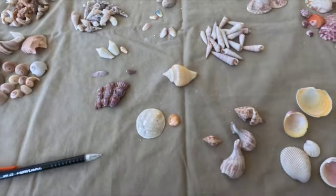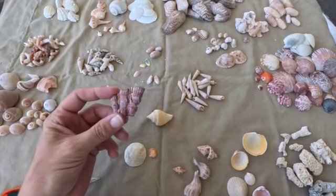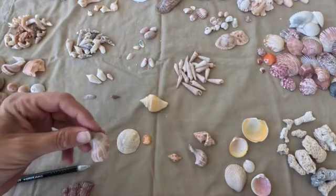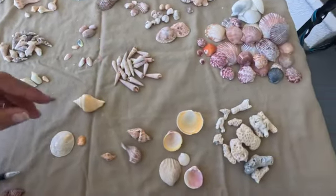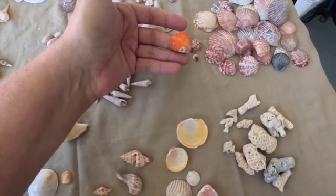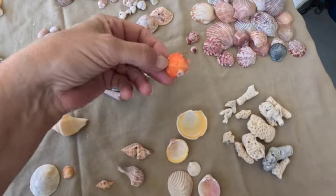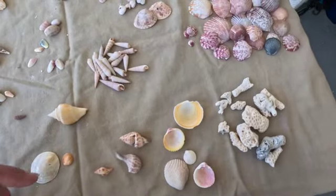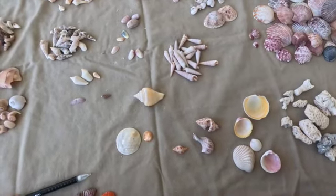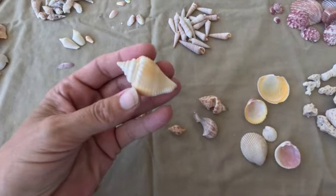So now let's pick out a few things that we might like to work with today. Okay, let's see here. I really like this. This is neat. So we're going to set this to the side. We're going to set this piece of tulip to the side. And let's see. Let's take this little lovely orange scallop. Clean up the oyster off of that. Do something with that. And let's see, for our last piece, what should we pick? I think I'm going to pick this fighting conch.